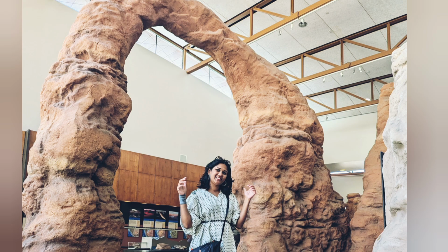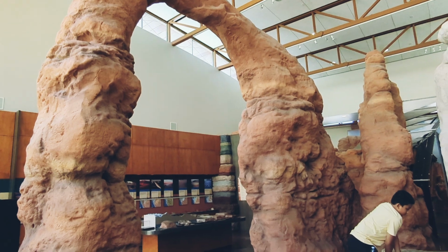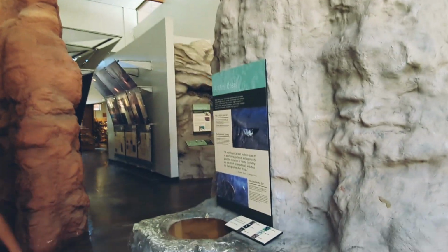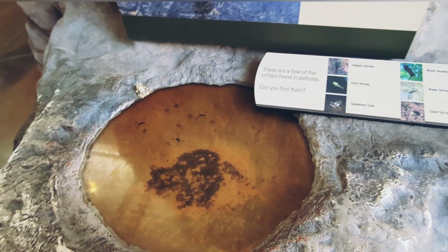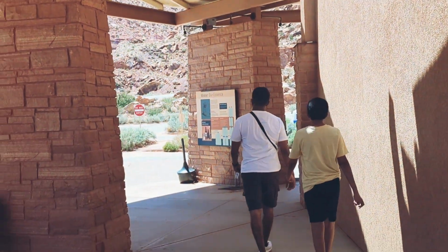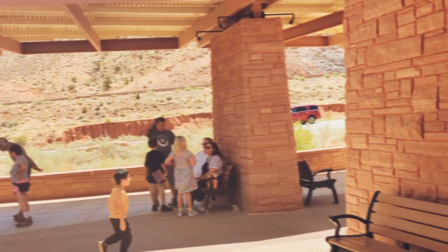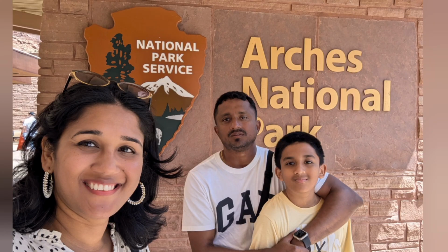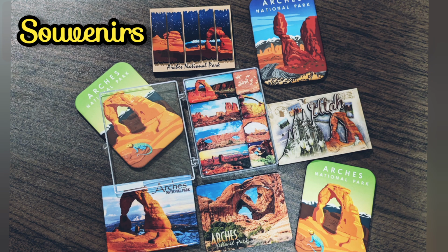Best is the entry time, so you can plan out your venture, have pre-information, and take help of park rangers. There are educational touchscreen monitors, introductory films, exhibits like Delicate Arch, and much information about wildlife, plants, geology, climate, and history of Arches. We could not cover all the arches, but if you have time, please do so.